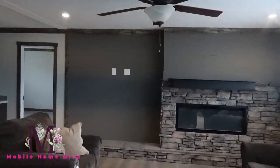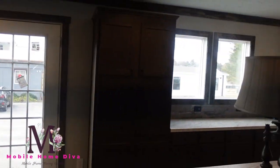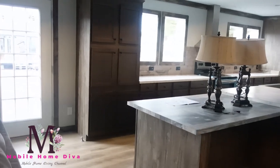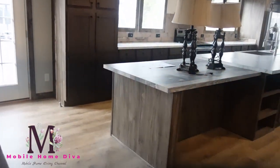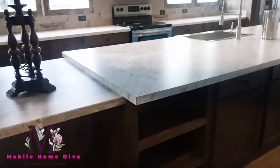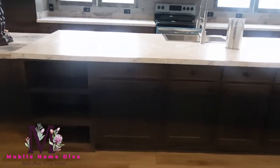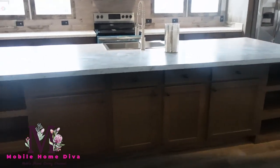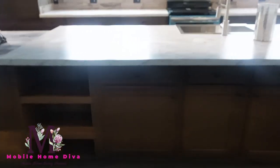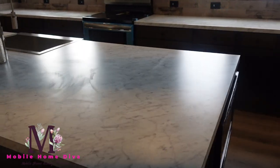Now, next to your living room, you have a door that leads to the outside, and then you have this big, beautiful kitchen. Look at the counter. The counter space goes on for days. You've got storage on either side. Let's first appreciate this counter. This island, you guys. Look at the storage space in this island. Okay? Like, this isn't even for seating. This is for storage. You can put two bar stools over there if you like. You got plenty of space for storage. This island is huge.